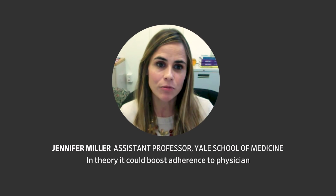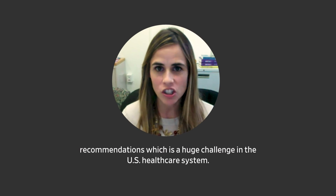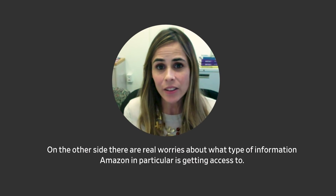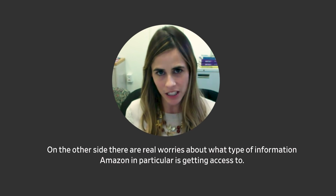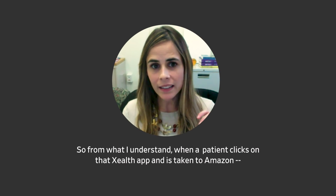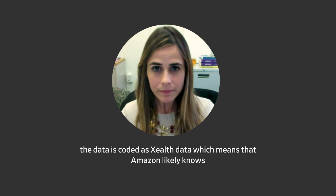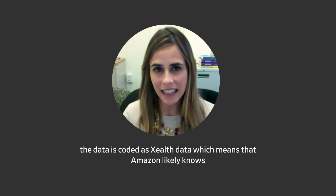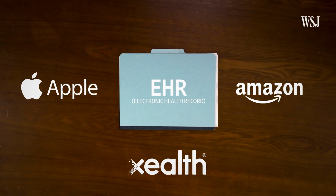Some privacy experts worry that certain Zelf vendors can see when a patient purchased a product through Zelf, and therefore through their electronic health record. In theory, it could boost adherence to physician recommendations, which is a huge challenge in the U.S. healthcare system. On the other side, there are real worries about what type of information Amazon in particular is getting access to. From what I understand, when a patient clicks on that Zelf app and is taken to Amazon, the data is coded as Zelf data, which means that Amazon likely knows that you purchased those products through your electronic health record.